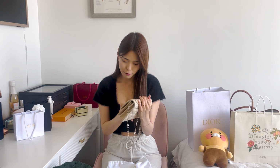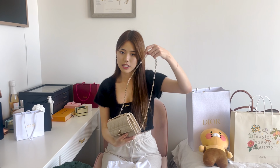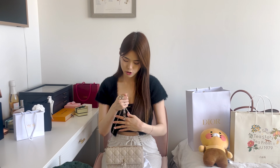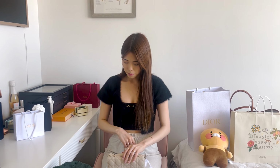I actually, when I first saw it come out online, I didn't particularly love it because this chain doesn't have any leather, and I particularly like it if my chains do have leather. I just feel in terms of comfort and in terms of looks, it does look nice when there is a matching leather color on the strap. So when I first saw it online, I didn't really think much of it, didn't even really consider that it's a bag that I could possibly want.